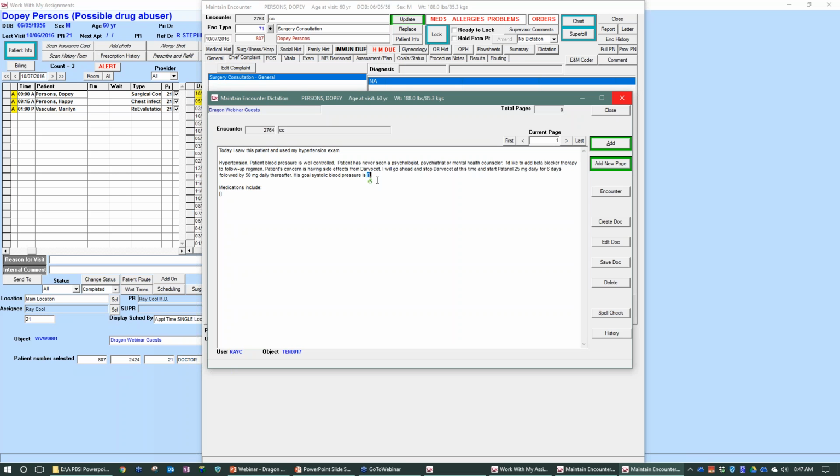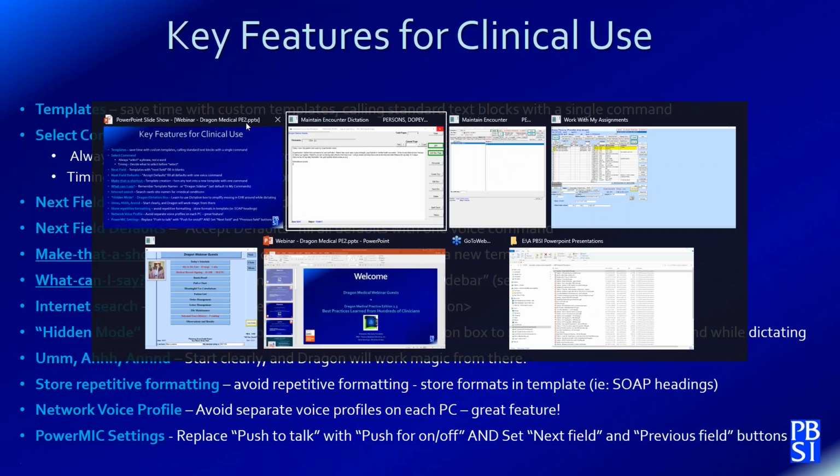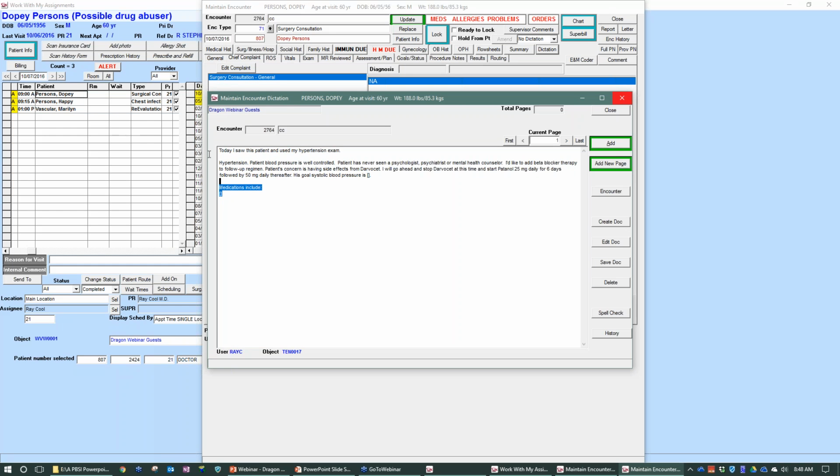So you see now that it called this template in, except that wasn't the template I created. Wait a minute, I forgot the name of my template. So I said I was going to demonstrate two important features. Make that a shortcut is one. We just created a new shortcut, but then the other, what can I say? Oh my gosh, I do not remember the name of the template I just created. So what can I say as a feature? I'm going to use it now. What can I say?